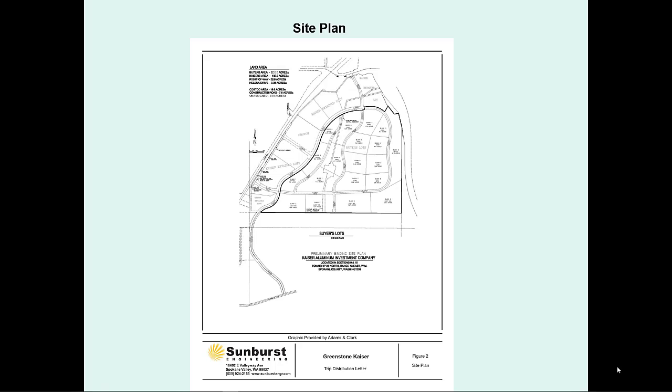As many of you know, Greenstone is known for its housing and mixed-use development, which is what's planned on the Greenstone portion of the site. And Kaiser is keeping land that they're hoping to develop into more retail and office uses. Let's talk about the access points.